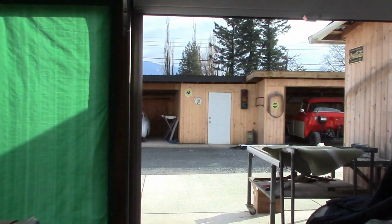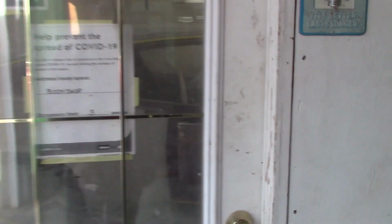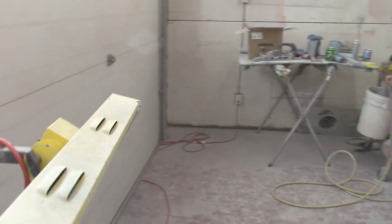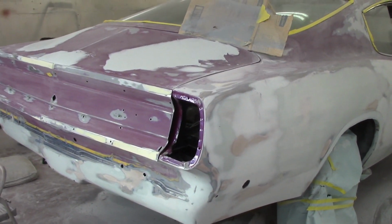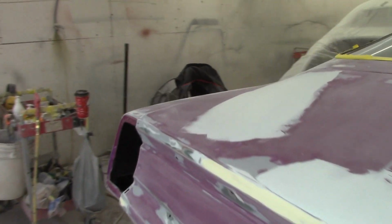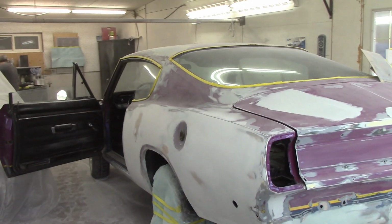Okay, now Sean is working on a 68 Barracuda. What do we got going on? There he is. He's mixing the mud. So this is not a frame off restoration by no means. The owner just brought it in to clean it up and give it a paint job. So that's what Sean's doing. He's cleaning it up, giving it a paint job. We're not stripping it to bare metal. We're not doing any of that. Just a nice tidy up.